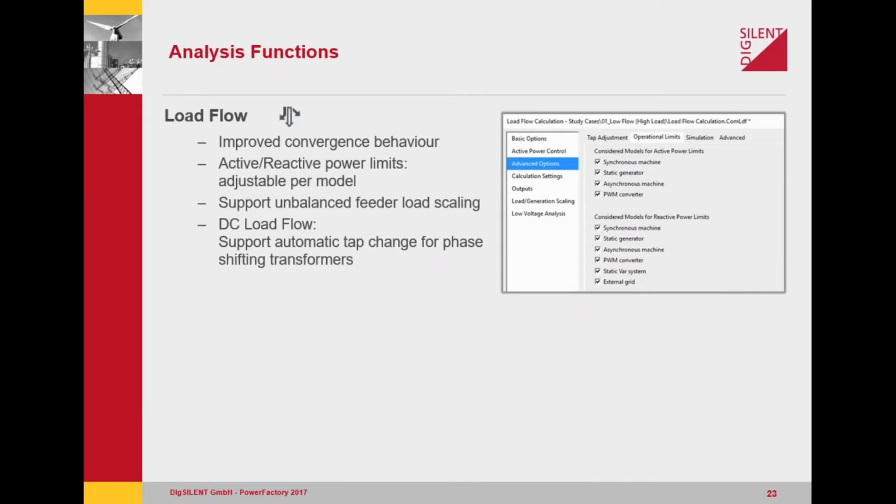Moving on to analysis functions, there are several enhancements to the load flow calculations. Convergence is improved by better handling of cases where controllers are initially a long way from their optimum position. There are also several new options to give greater flexibility to the user. For example, as illustrated here, the ability to be selective in terms of element classes when deciding whether active and reactive limits should be observed. The load flow dialog has also been reorganized to make it more intuitive.